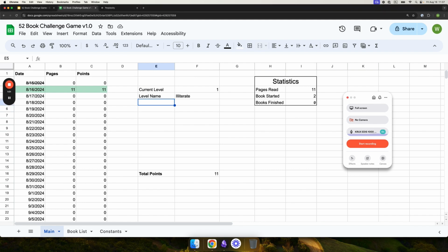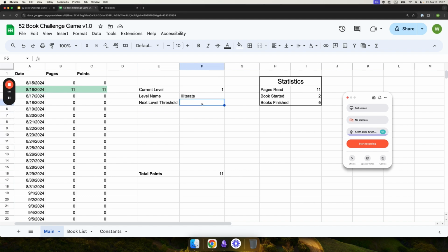Next I need the next level threshold, which is the following formula. Then I need some temporary variables. The first variable I need is the ratio between the current points divided by the next threshold. And the other part that I need is 1 minus this value, and this is needed to compute the progress bar.